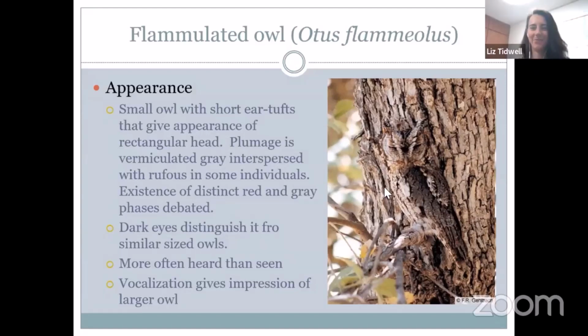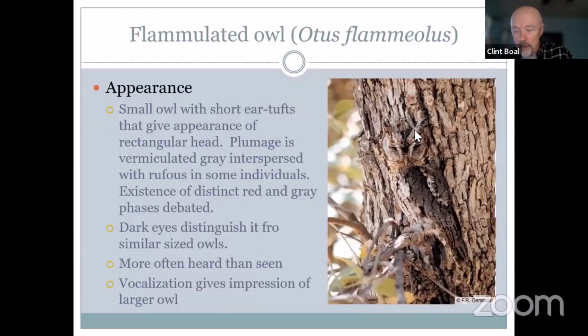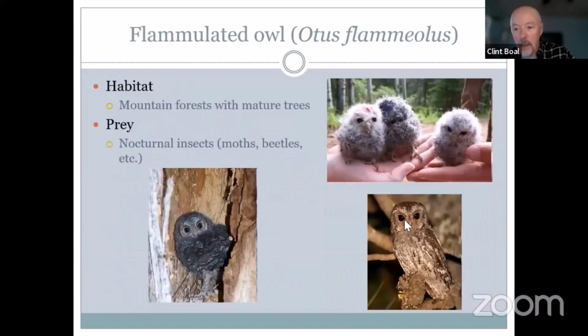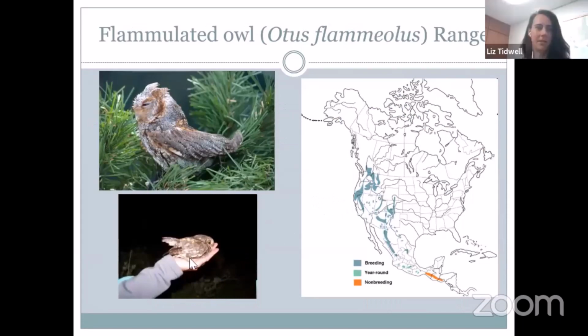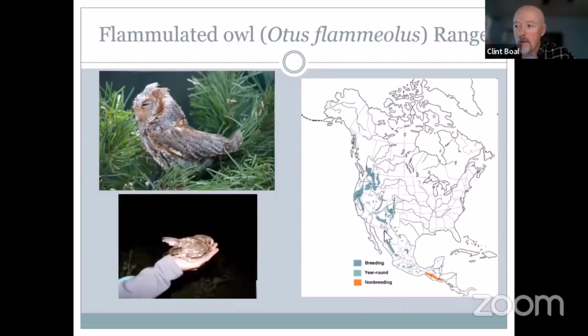The cool thing about flammulated owls is they have completely dark eyes. Out of all the owls that have ear tufts, the easy way to tell a flammulated owl from a screech owl is the dark eyes. Screech owls all have yellow eyes. There's one in a hand, so you can see how big they are. Flammulated owls only show up in the mountains of West Texas, like the Trans-Pecos, so pretty limited distribution compared to the screech owls. Extremely limited. They're more of a higher montane species throughout the western U.S.